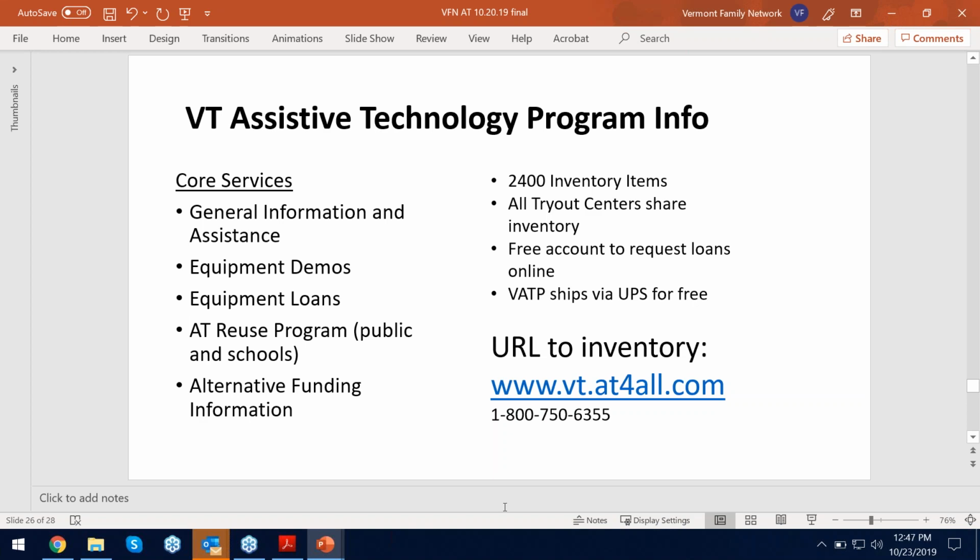And if it's something you think you want to try, we always advise try before you buy. So it is essentially a big lending library of equipment and tools. You can take out any piece of AT, for the most part, for 30 days. You can even sign up for those loans online on the website provided, whether or not you've had a demo. You can create an account on there, and the Assistive Technology program will ship to you via UPS and include a return label so you can send the items back at the end of your 30-day loan period.